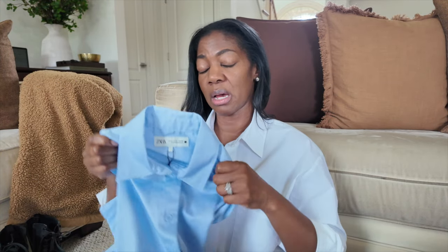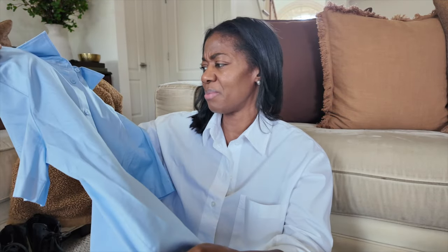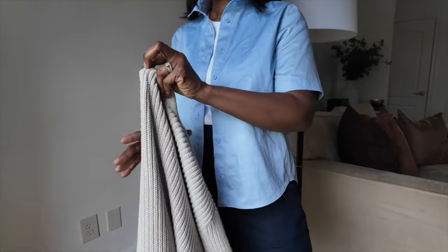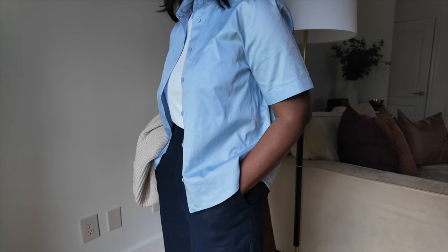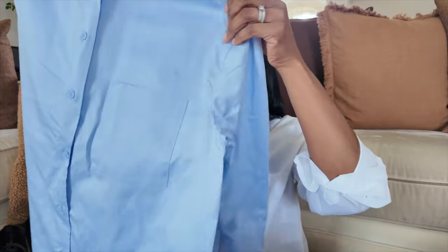I got two blue shirts and they are super duper wrinkled. I don't know how they came this wrinkled from the factory, but anyway. Super wrinkled shirts. This is a short sleeve one, and I wanted this one to have blue buttons. So I got one in a short sleeve, and then I got one in long sleeve.